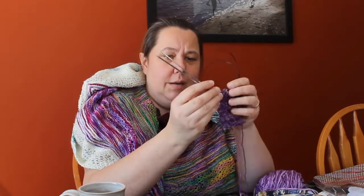This is in a fingering weight yarn, and again, these are US 3s or 3.25 millimeter needles. They're metal cubits. So Knitter's Pride, I think, makes those. I like the cubits, and I like these needles. I just picked them up at Owl's Hollow. Yeah. So that's about all that I have here to show you knit-wise.